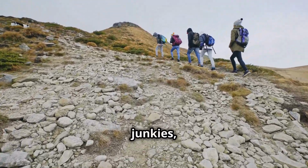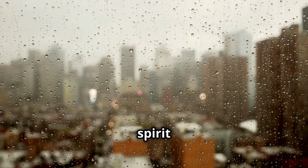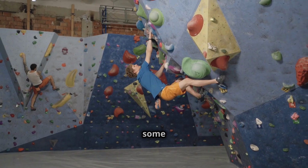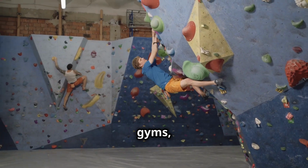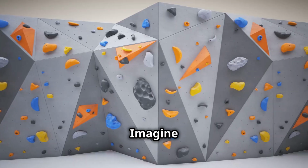Alright, adrenaline junkies, this one's for you. Just because it's raining outside doesn't mean you have to put your adventurous spirit on hold. Koh Samui is home to some awesome indoor rock climbing gyms, offering a thrilling and challenging way to test your limits, rain or shine. Imagine this.